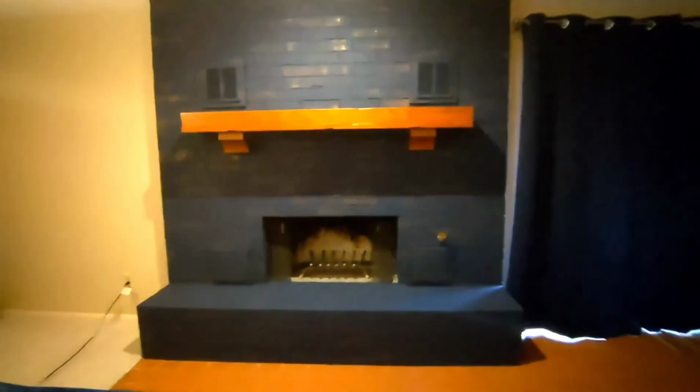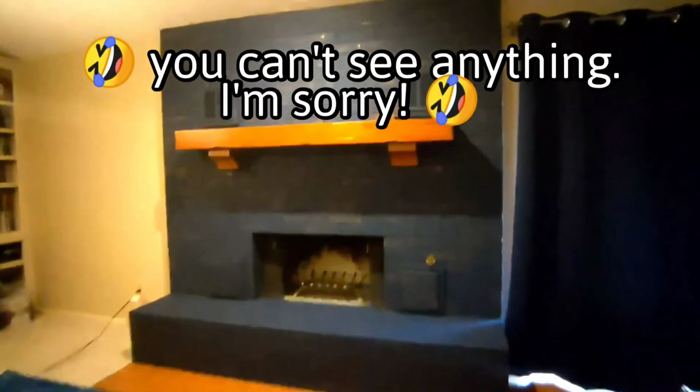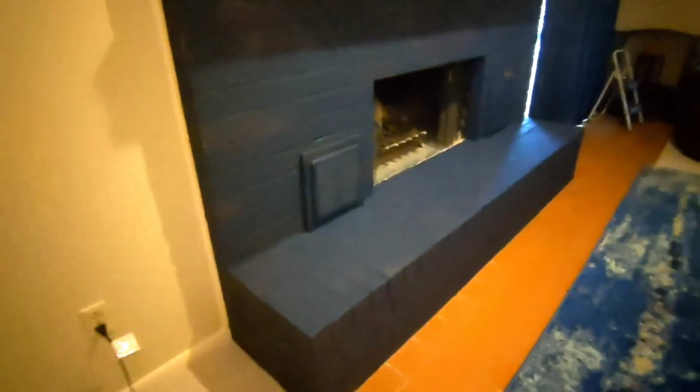Oh my gosh, I love it. It is pretty much exactly what I was hoping for. All the little bronze bits catch the light. But it's nice and dark and moody like me. Just kidding. Everything looks so good.